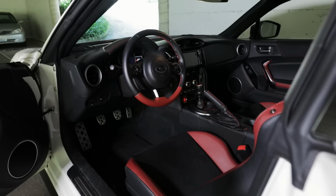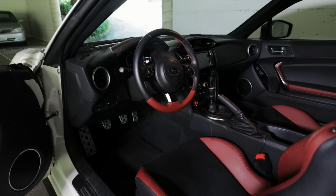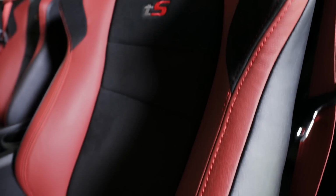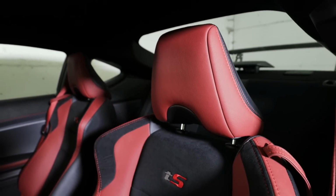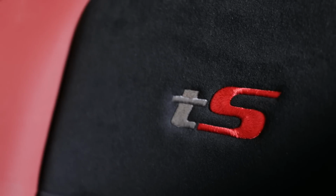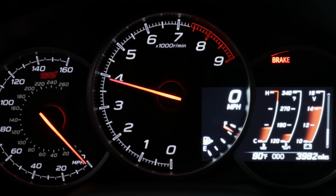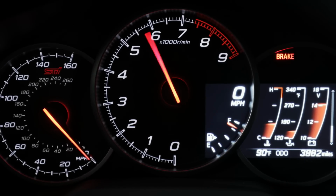The interior is very similar to the limited model. You get nice trim components, you get leather wrapped everything, and you get seats that are trimmed with Ultra Suede, which is basically the Japanese version of Alcantara. Very comfortable seats. These ones also have TS embroidered on them, letting you know this is one of the special edition cars. The gauge cluster says STI. It has a big tach right in the middle, and then it has a multifunction display to the right.